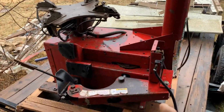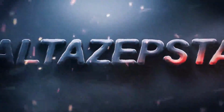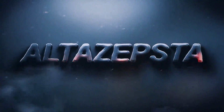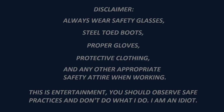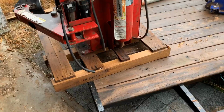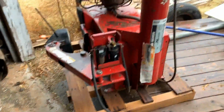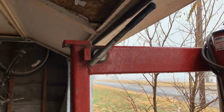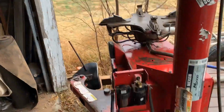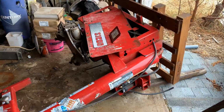But hey, got a tire machine. Well, I'm trying to ease it up with this here bar. I'm gonna keep running the handle into the roof. I'm gonna pull it back up again. I'm gonna mess around and it's gonna fall off sideways. Well, that plan worked perfectly.